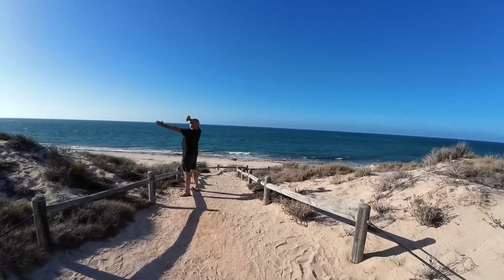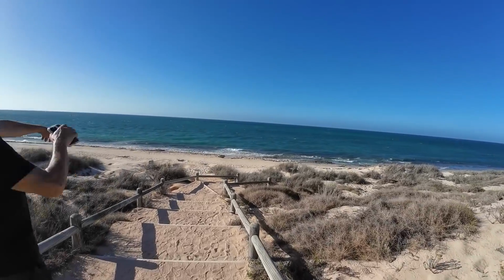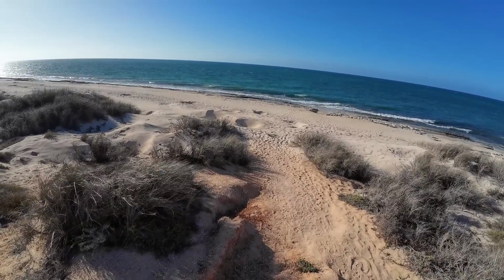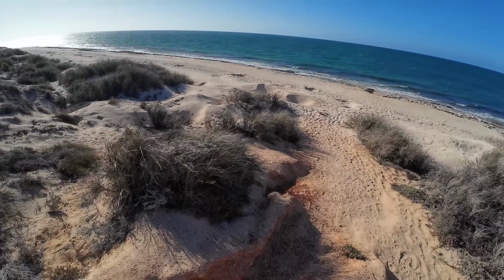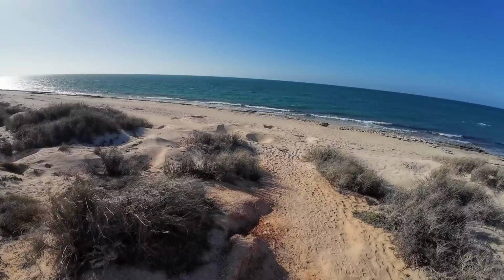This area where the turtles come to lay. Those things are all along the beach. I wonder what they are. There's heaps of turtle nests down there. Oh, there are too. Can you see that domey? They've been busy here. Can you see the domes in the sand? They're where the turtles have laid their eggs. And they actually do some decoy ones as well.